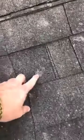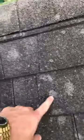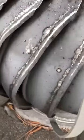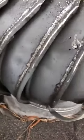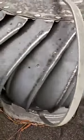So you're looking at all these marks where hail impacted, pushed into the mat, backed up on the decking, and created a hail bruise. And then you look at these soft metals. This got pretty tore up. Again, it's pretty big hail.